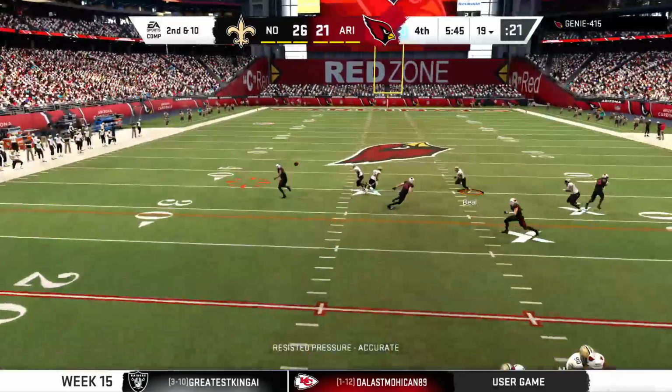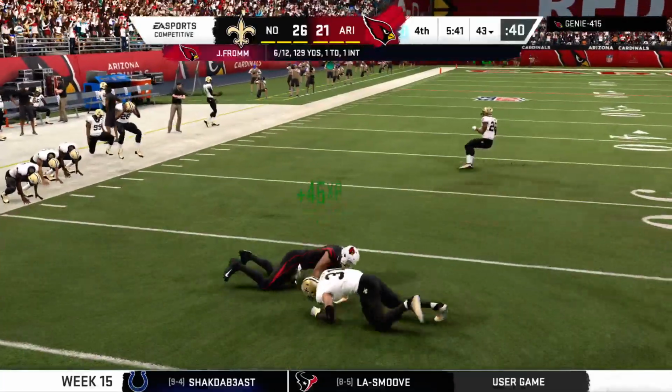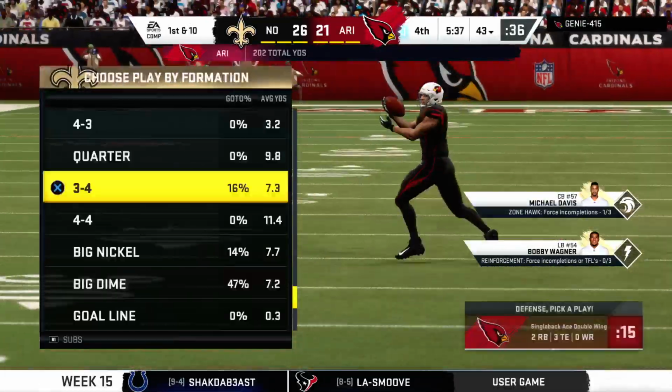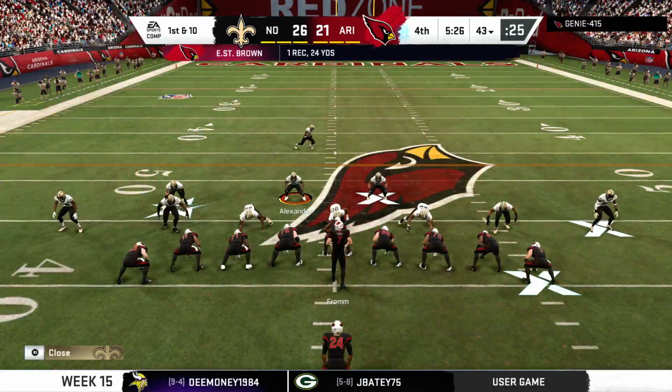Back to throw now on 2nd and 10. Now that'll be caught by St. Brown. And they're going to get this beyond the 40 before he's taken down. That one covers 24 yards. It's a first down. And there's a completion to the tight end.